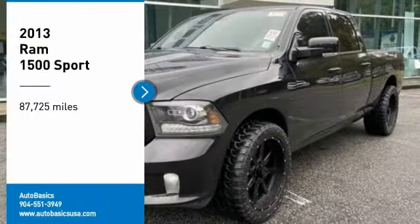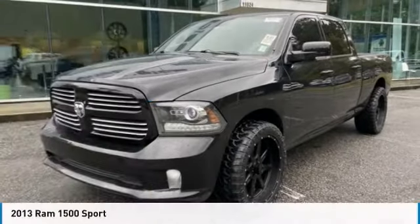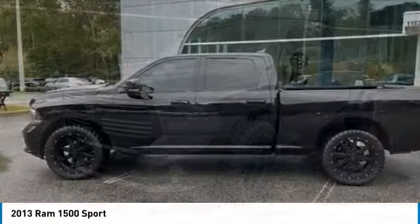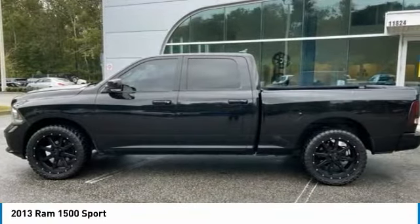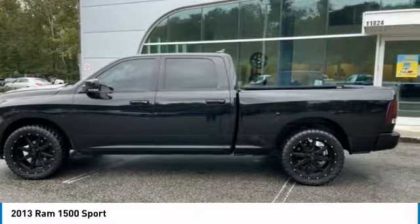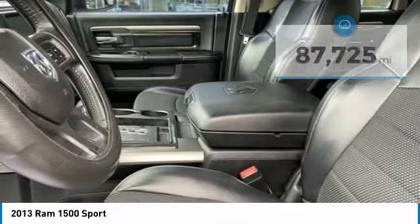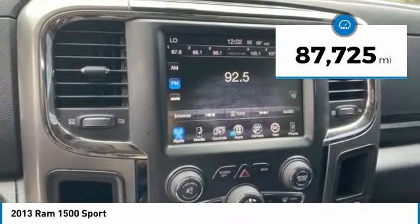We are pleased to show you the 2013 Ram 1500. Ram 1500 went against the Chevrolet Silverado, Ford F-150, and Toyota Tundra, which are all excellent trucks in their own right. The Ram took home the prize for its well-rounded strengths. This vehicle has less than 90,000 miles.